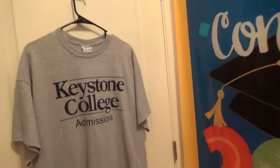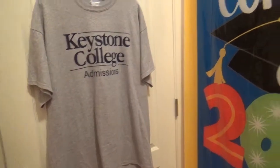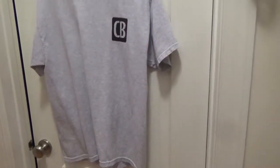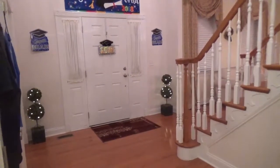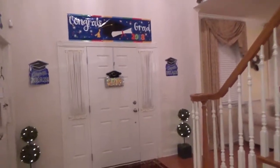So here we have a t-shirt from one of the colleges that he visited and to which he was accepted. And this is another t-shirt from high school. So I'll turn around and give you a view of the door. So this is the foyer. And as we go through this little hallway, I'll turn and go into the powder room.